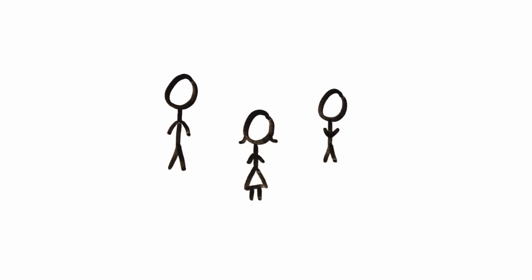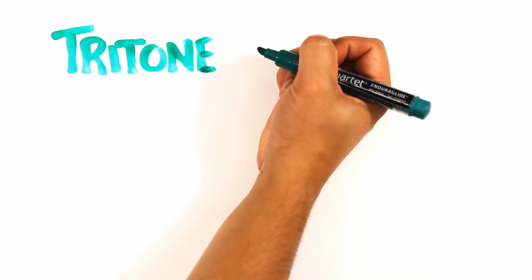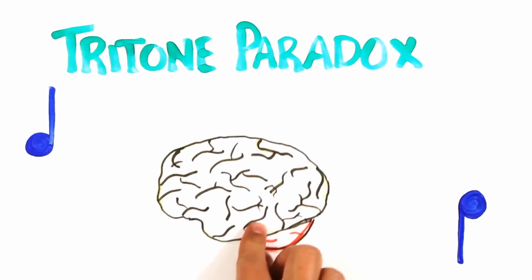I'll play two tones, and you tell me if they're ascending or descending. If you compare with enough people, you'll all have different answers. It's an auditory illusion called the tritone paradox. It's created in such a way that the tones contain both a higher and lower frequency in them, but our brains have a preference of which to listen to. So our brains are different. Yeah, we have different brains.